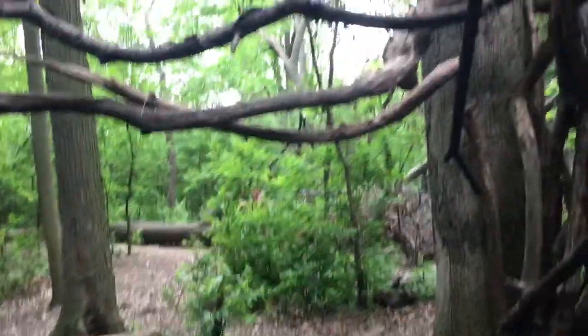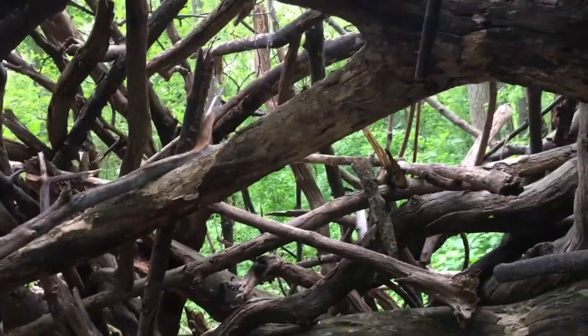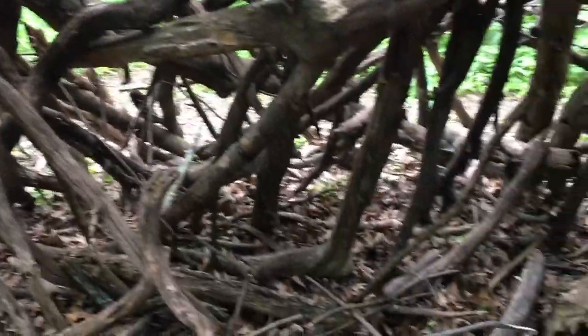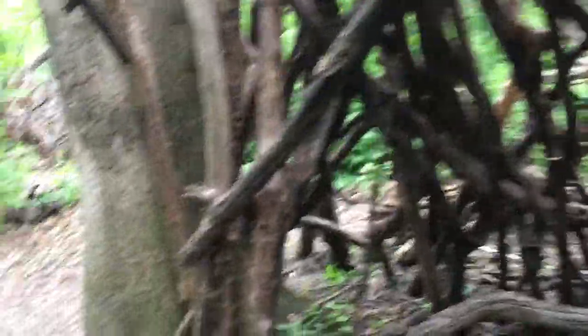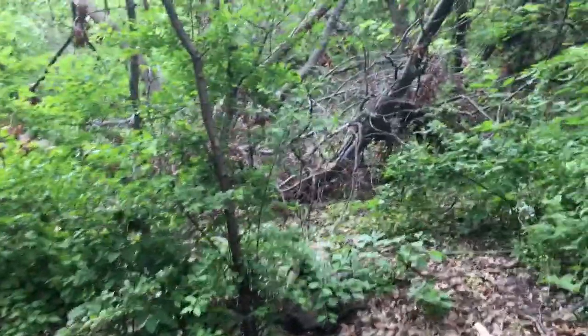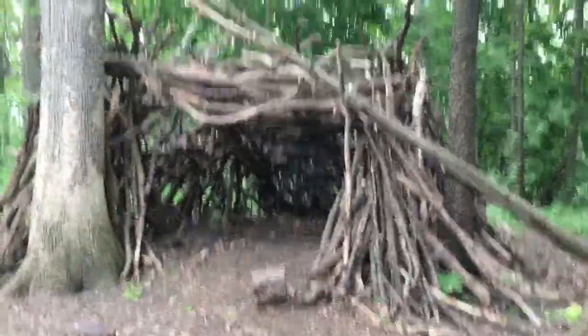Now, people would probably say, well, how do you know this is Sasquatch? And you can have this argument and conversation about anything that we're putting out there. I get it. But I can tell you that I have found 1, 2, 3, 4, 5, 6 other structures in this area, in this location. And I'm sure there are more I haven't come across. I've barely explored the whole park.